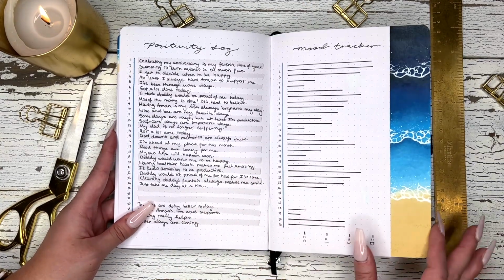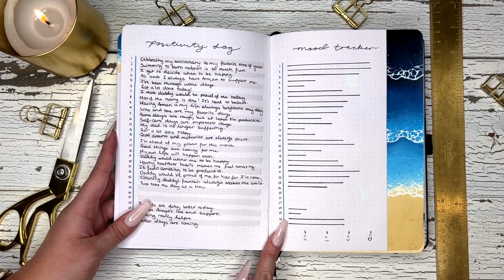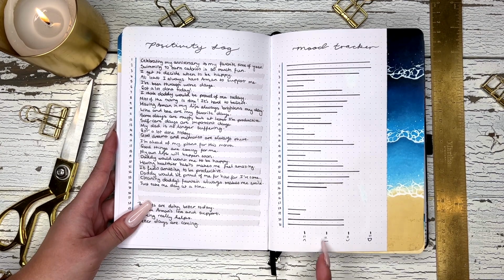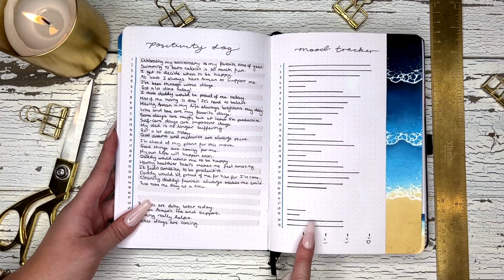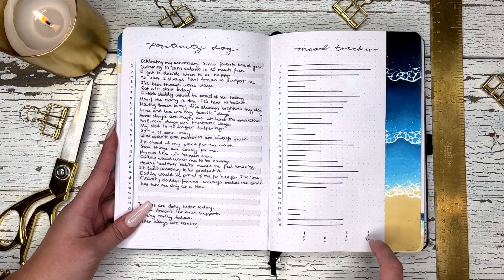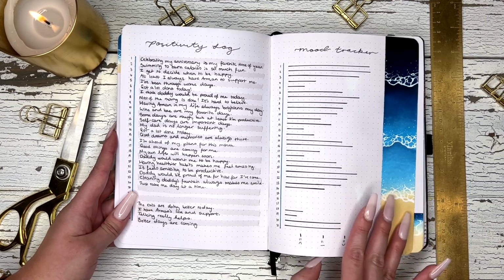And then I have my positivity log and mood tracker. I really love this type of mood tracker. If you do not feel like coloring in different shapes and drawings every month, I do recommend something like this. I have the days down the side and then the different moods. Basically, when I'm having a very, very good day, I have a very long line. When I'm having a bad day, it's shorter. And it also allows you to put in-between days. You don't have to be jumping on the moon and then just normal. You can say you're kind of in between.